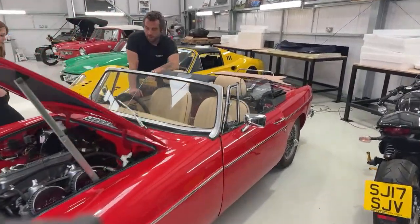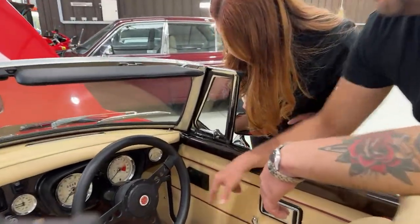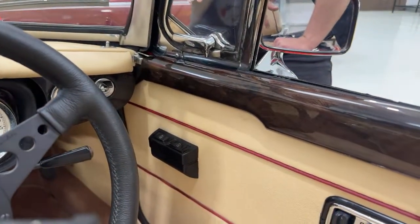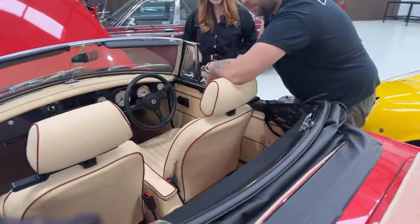At some point, we believe in the 1990s, it's had electric windows put in it. Oh yes, look at that. Which MGs do not have. Well, there you go, handy. These are quirky, then. This one's going to be a very rare piece with its electric windows, everyone. Yeah, but it's done really nicely.